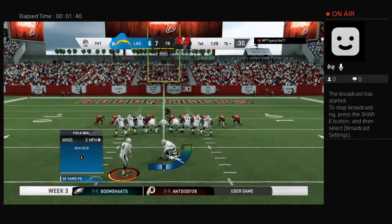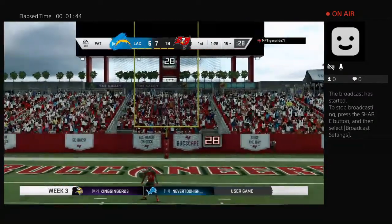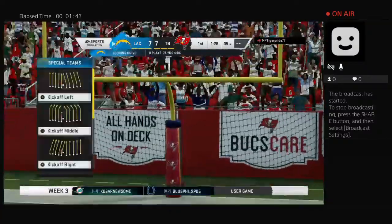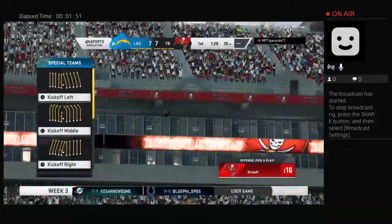And there you go, nothing really too complex. Block, keep your assignments, let them run it in. They did it. Fundamental football. Good blocking beats good tackling on that play, end result, touchdown.